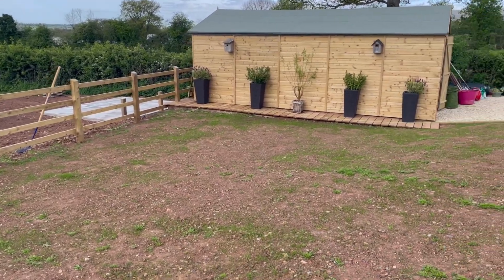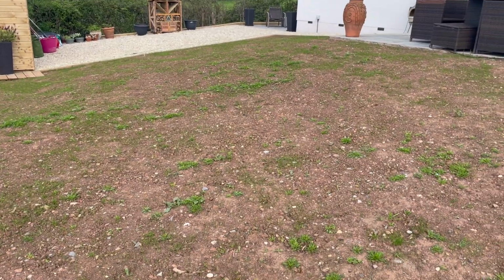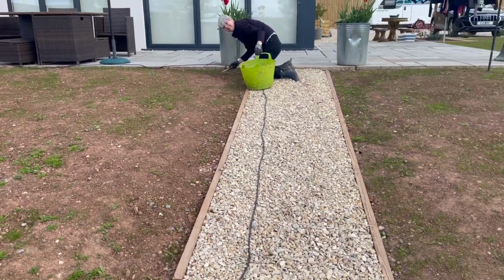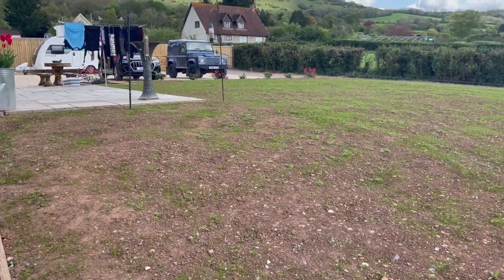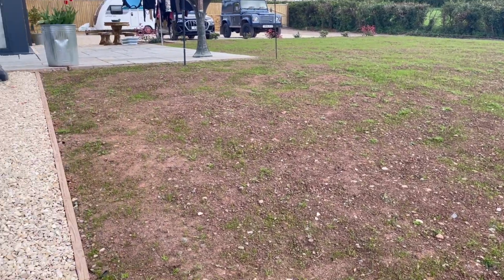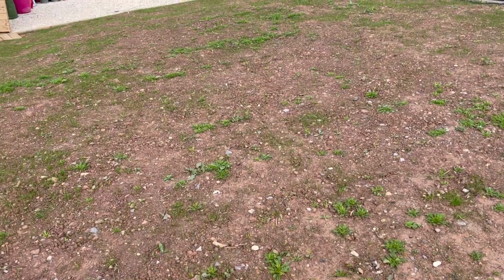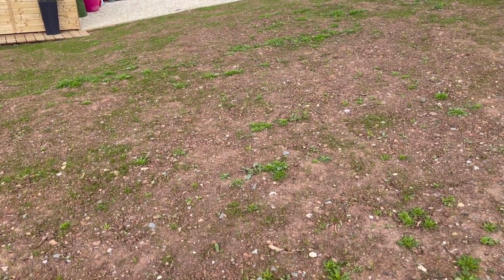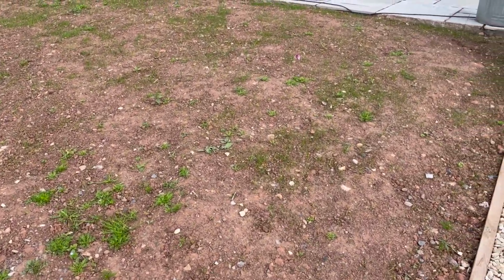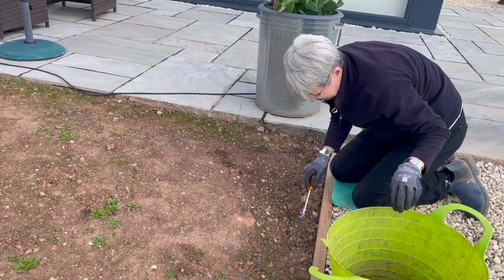So this is our newly seeded lawn, for want of a better word. But the soil that went on there was sort of topsoil from the site, and it's not great. It's absolutely choked full of all sorts of weeds, as well as the newly sprouting grass. So Nikki has decided, in her wisdom, that she's going to start weeding, but it's quite tricky.